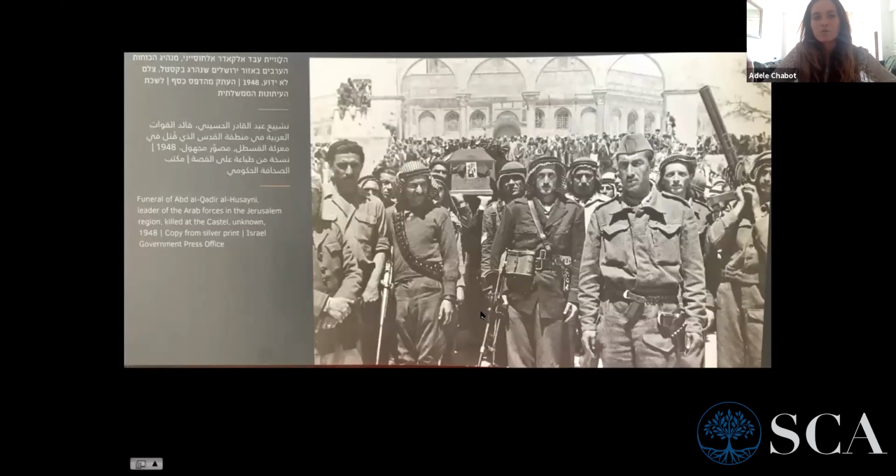We see here a funeral being carried out with Har HaBayit in the background, and the rioting, which really gained more traction when the British were ruling. Later on, we'll see today what the status is. I will leave you off on a positive note.